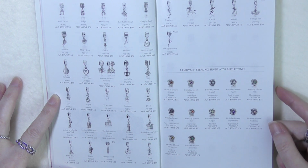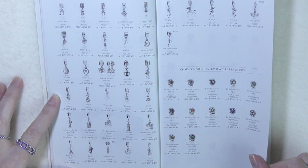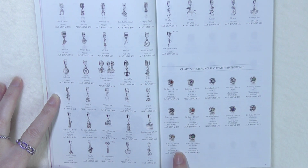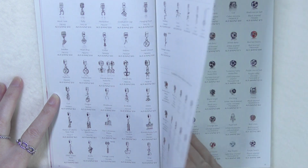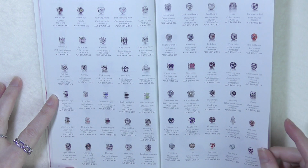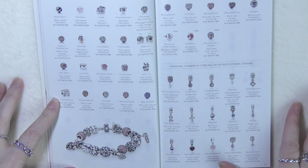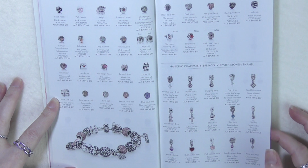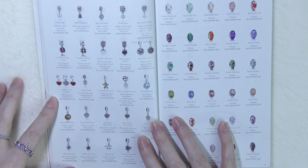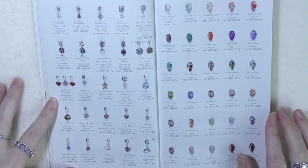Hopefully you guys can see this all right. I didn't want to be moving the book around too much. These are the old birthday blooms. My old beautiful butterfly cameo that I have goes back a long way.